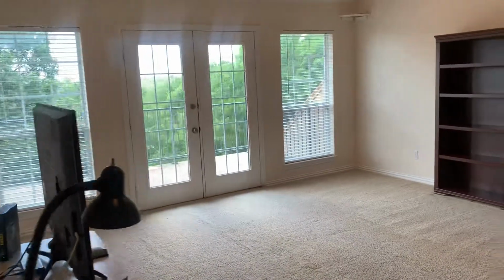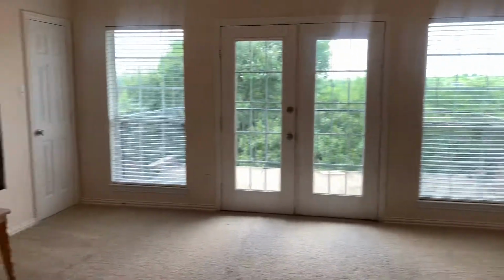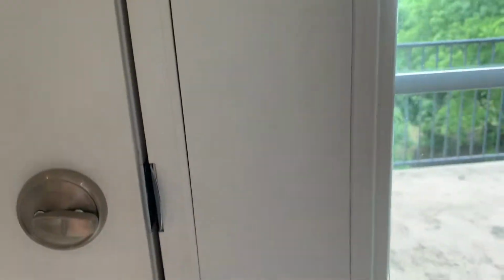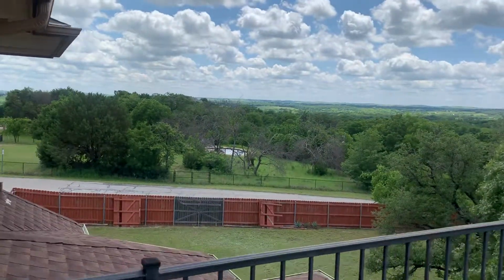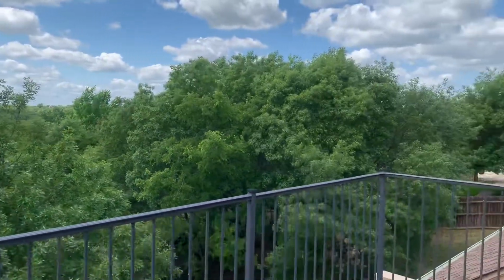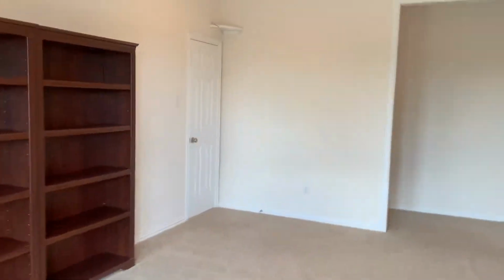I love this game room. Again, everything is so nice and light and bright in this home. And look at that balcony. I'll take you out here real quick. Look at that view. You can see for miles from up here. And look at those trees. So much privacy here, yet you're really close for an easy commute.